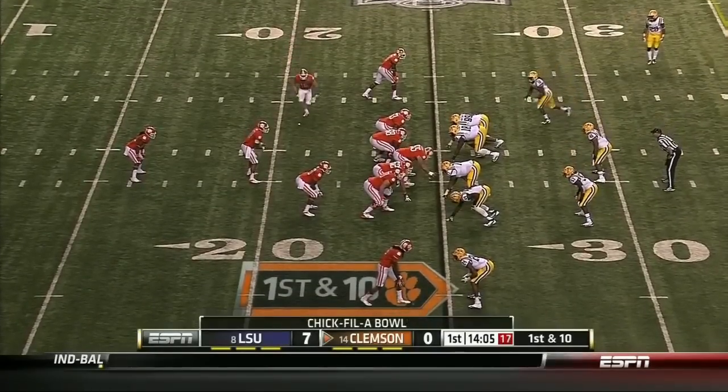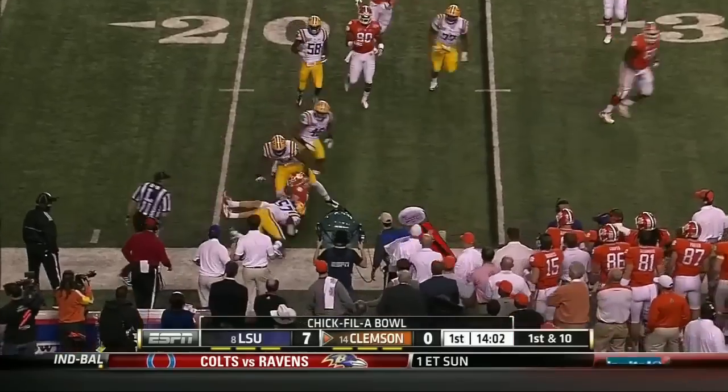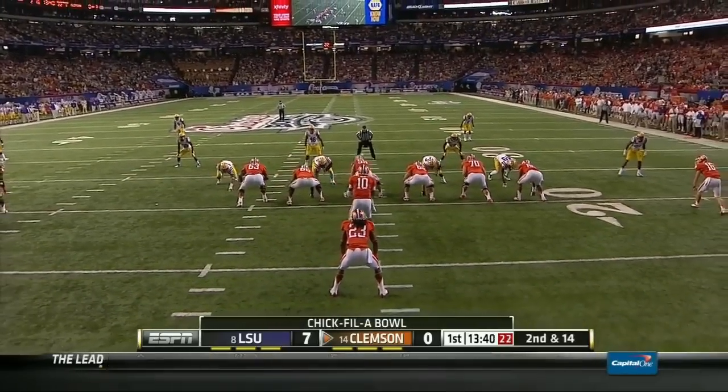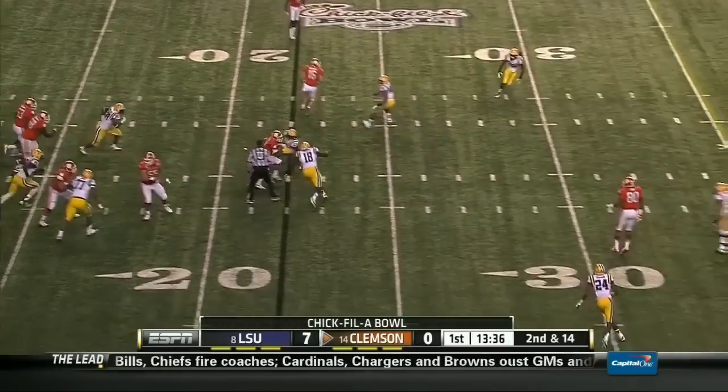They saw a flash. 49 timed the snap, and it was a great call. I'm not sure what you can do. Humphreys will probably get to, and there is no fix. I think screens, draws, some delayed runs, just something to take the sting off. Boyd flushed.